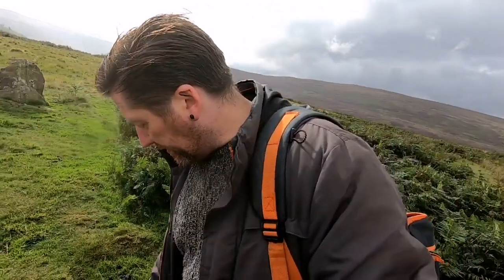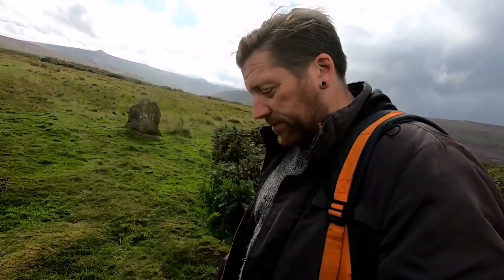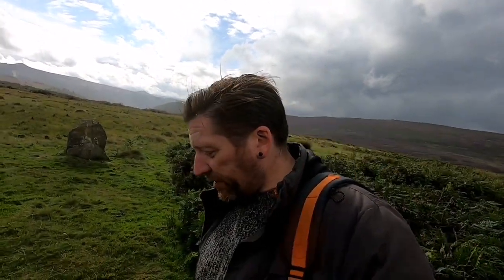And right there, this to me seems like the centre. There's actually a stone here as well. It would be quite interesting if they dug this up. Yep. There's a little depression here.